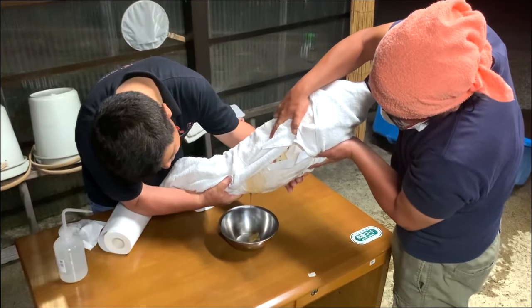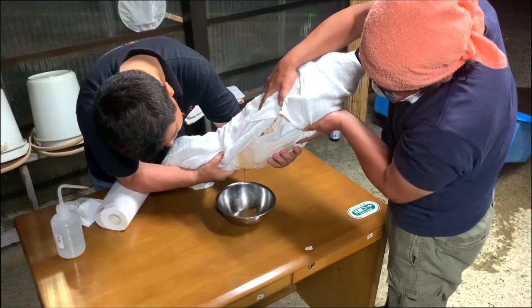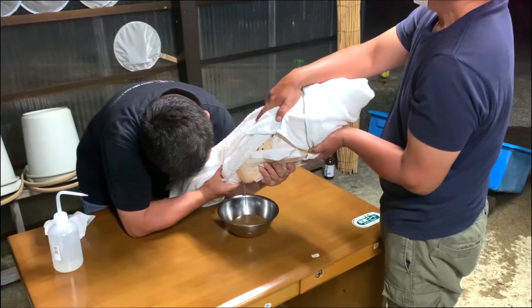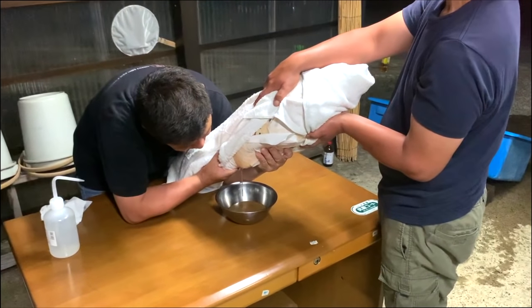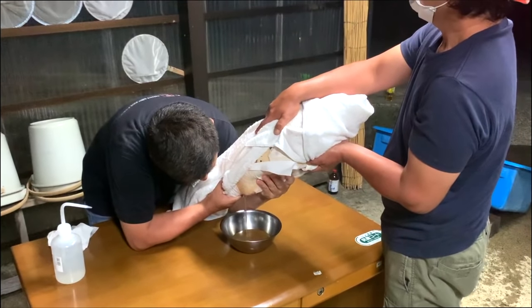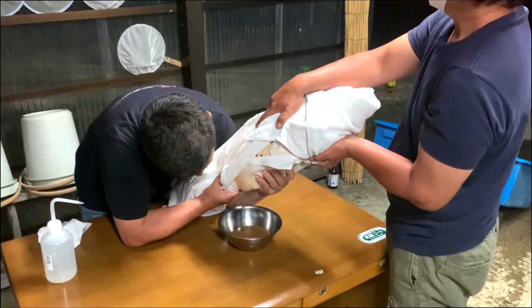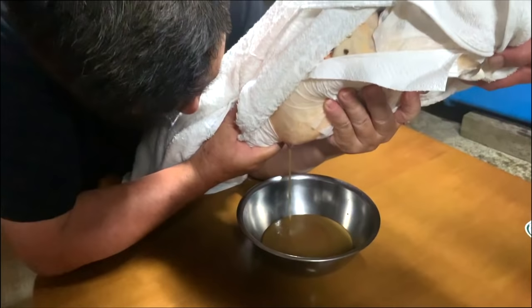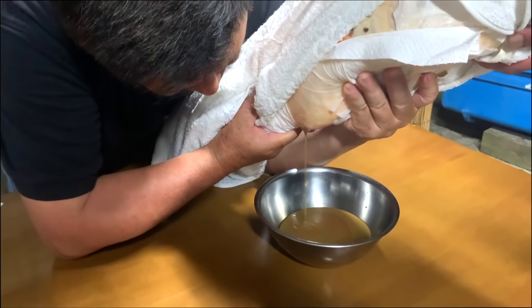The Nishikigoi is completely under anesthesia and does not notice the entire process at all. Because the Nishikigoi sleeps, all her muscles are completely relaxed, so all the eggs can be removed. It is very important that all the eggs are collected. If you do not do this properly, it can cause future health problems for the koi.